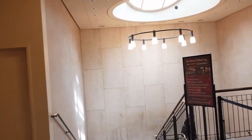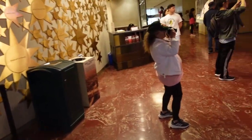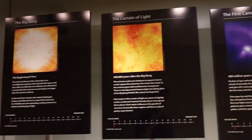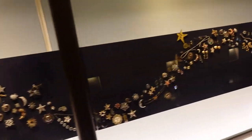This whole area is all about the sun. It says, see more of what's up downstairs. All right, let's head down here and see what else is down here. Leonard Nimoy Event Horizon Theater and the Gunther Depths of Space exhibits. Let's see what we got here. Oh, we got the Big Bang, beginning of time, the Milky Way galaxy, lights full on.